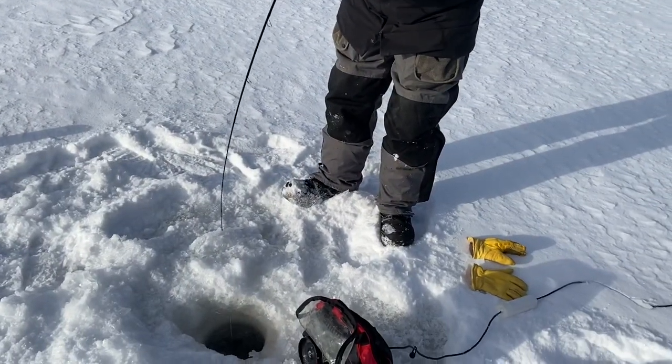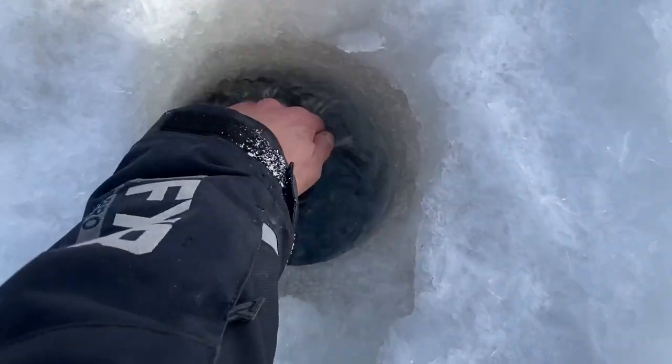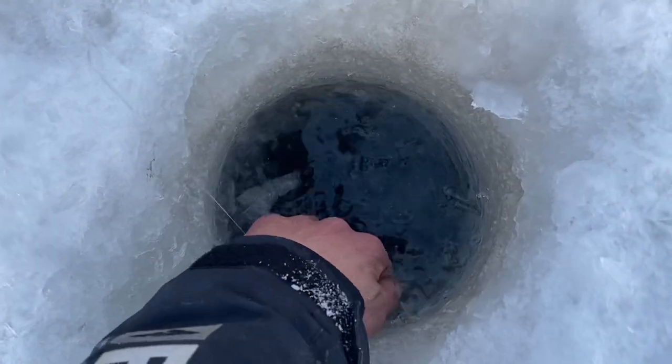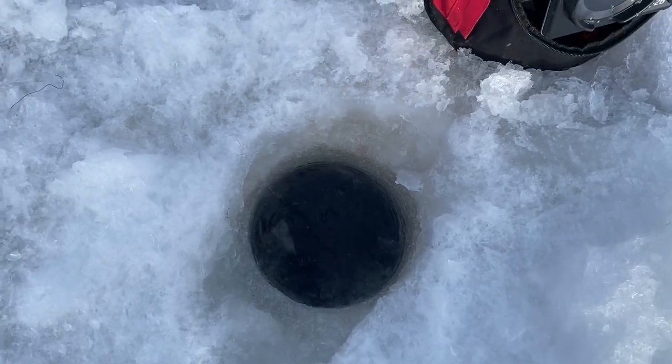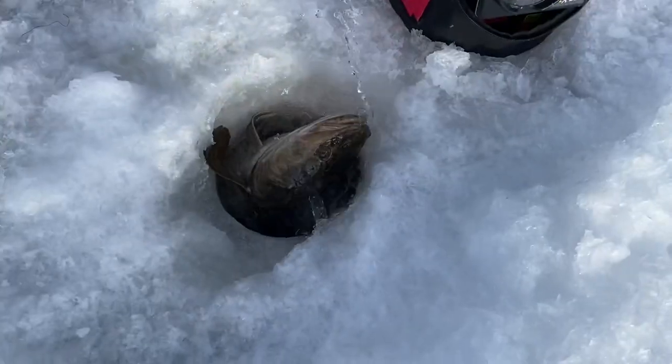We're going this trip to see what we can catch. Supposedly a 25 pounder was caught. Try and break that record of mine. We only had an 8-inch hole. We'll figure it out. We'll get them through. Must be up to the ice right there.